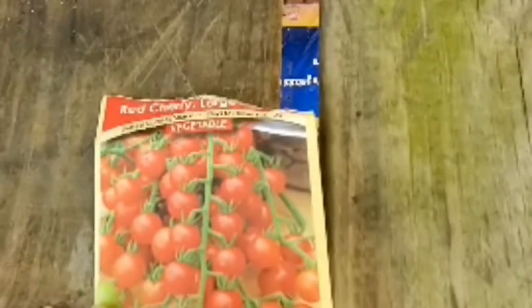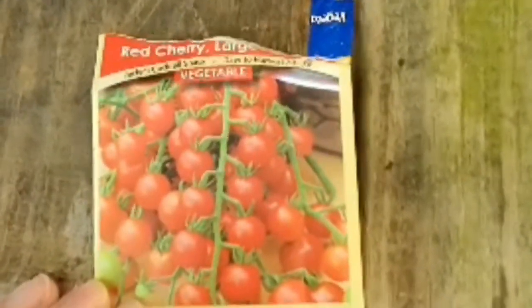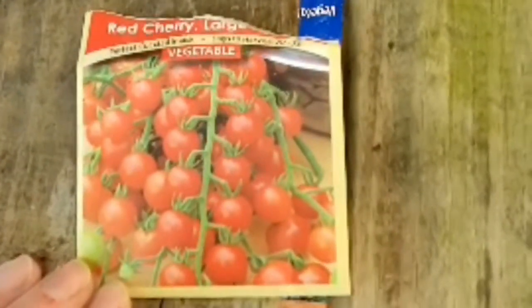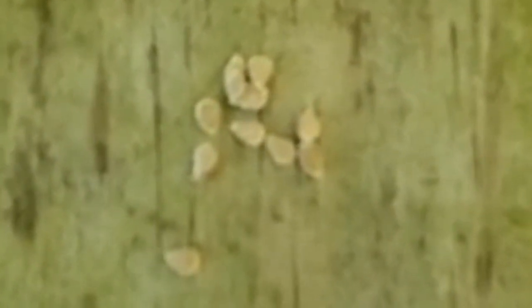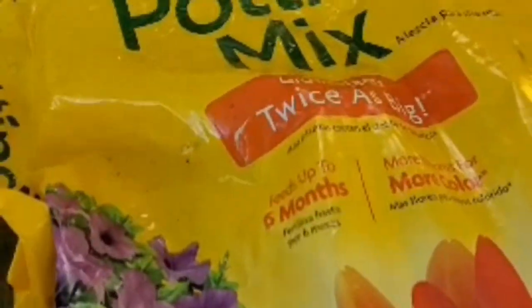Right here, as you can see, those are tomatoes, right? Tomatoes are red, and these are actually little small tomatoes. I'll show you some tomato plants that have grown in my garden in a little bit. And right here, if you can see them, those are tiny little seeds. And those come out of tomatoes, and that's what we use. And we plant it in some dirt.